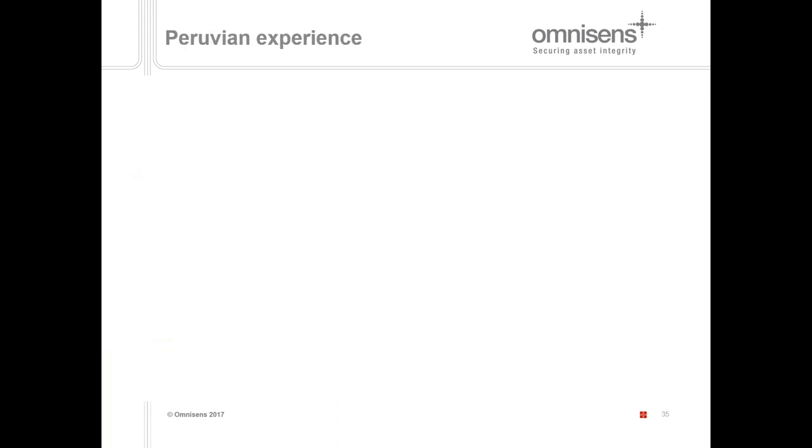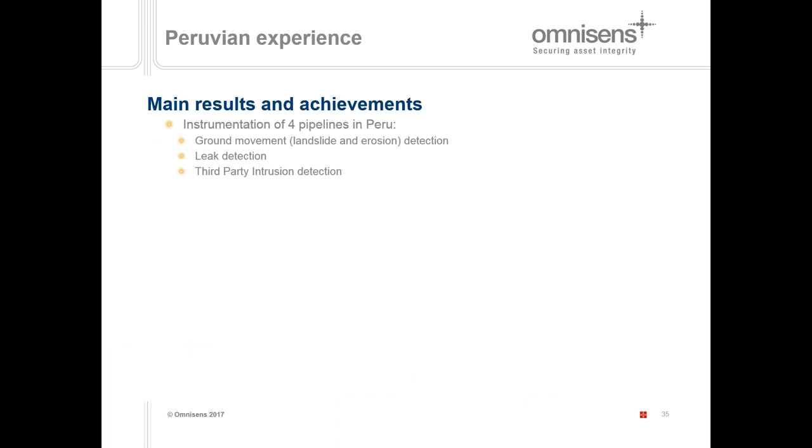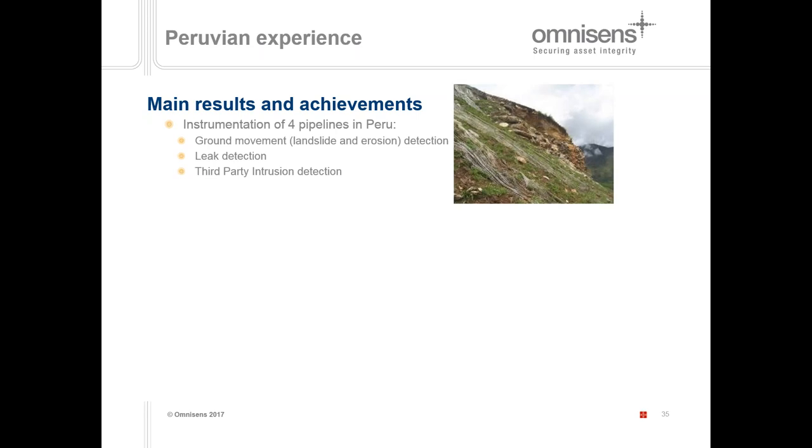So what have we learned through the years in Peru? So far there have been four pipelines that have been instrumented for ground movement, landslide and erosion detection, for leak detection, and also third-party intrusion detection in more populated areas. And these are examples of events that have been detected. Here is a rockfall that happened on the right-of-way, and these rocks fell on the right-of-way, and what we measured is the strain impact on the pipeline of this amount of rocks sitting on the right-of-way.